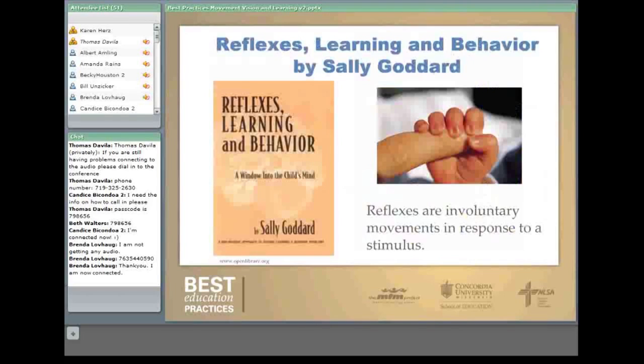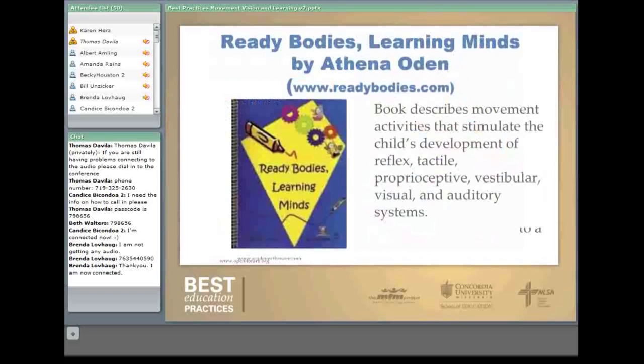And then a great book, Ready Bodies, Learning Minds by Athena Oden. Very easy to read, lots of activities in there that provide movement activities that develop reflex, tactile, proprioceptive, vestibular, visual, and auditory systems. If Kids Just Came with Instruction Sheets by Faye Gold has a lot of movement activities, and you can also check out fernridgepress.com for some specific exercises to help children.